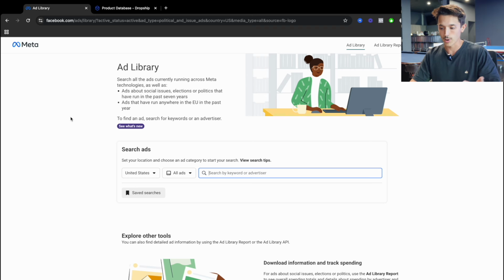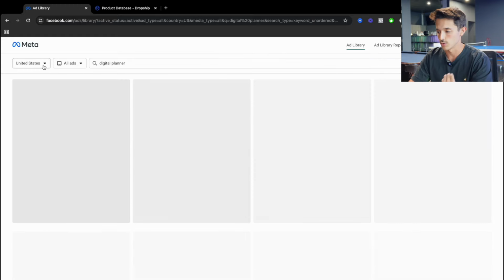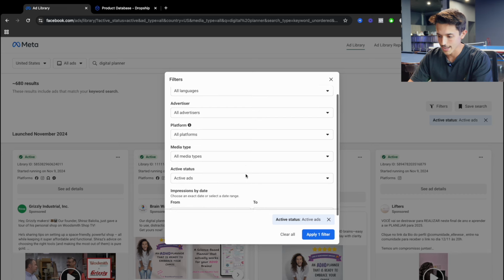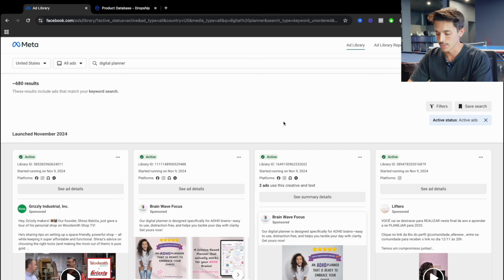So the free route to this would be going here to the Facebook Ads Library, where you can see active ads that are being run right now, and search something like a digital planner. And specifically I put here the United States. Now immediately I have a filter on automatically that just shows me ads that are active. I could turn this off, but I don't really have any interest in looking at ads that aren't being run right now and ads that are not having money being spent on them right now, because that wouldn't really be something that I would consider a winning digital product that I would want to get into, because if they aren't spending money on it, then it probably wasn't working for them.